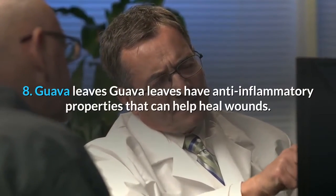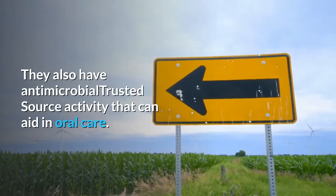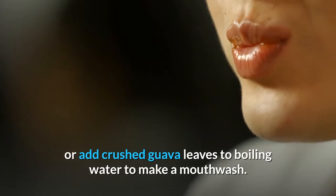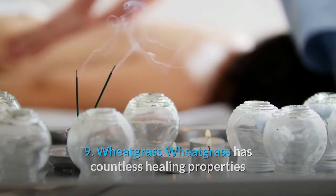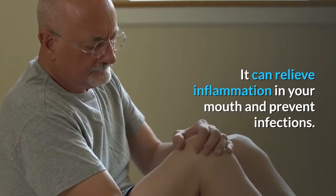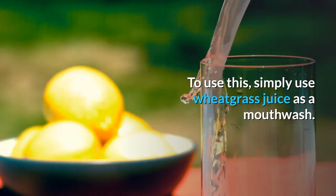8. Guava leaves. Guava leaves have anti-inflammatory properties that can help heal wounds. They also have antimicrobial activity that can aid in oral care. To use this, chew on fresh guava leaves or add crushed guava leaves to boiling water to make a mouthwash. 9. Wheatgrass. Wheatgrass has countless healing properties and can work to heal your body from the inside if taken internally. It can relieve inflammation in your mouth and prevent infections. Its high chlorophyll content can also fight bacteria. To use this, simply use wheatgrass juice as a mouthwash.